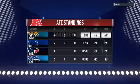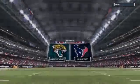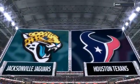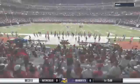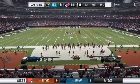You're tuned into the NFL on EA Sports. Today's matchup should be interesting. The Texans are top 10 in first downs, and they'll be up against that Jags team that wants to be able to control the pace. With that, let's get on out to Houston.